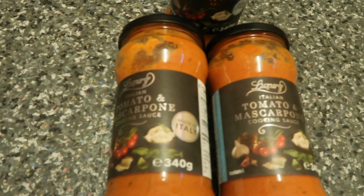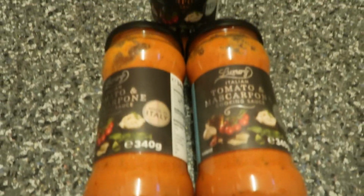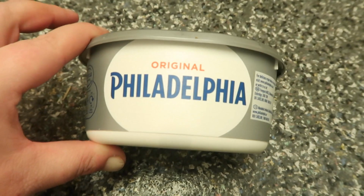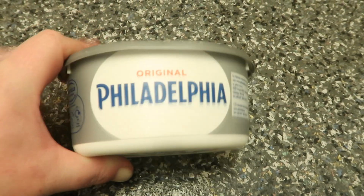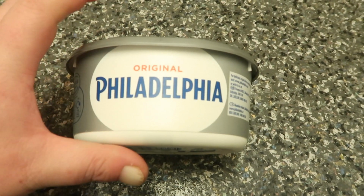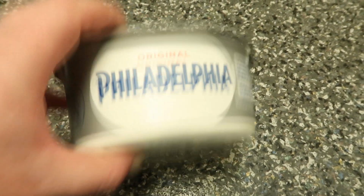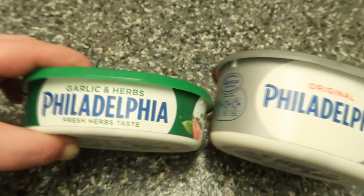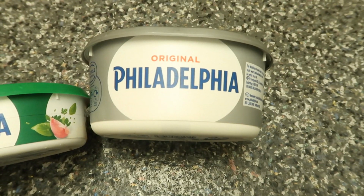We got 3 of these luxury Italian tomato and mascarpone cooking sauces. These were reduced to clear for 50p a jar. So we picked up 3. We might get some more at some point. This is one of my favourite bargains. I got this huge tub of Filly and I think it's usually like £3. The label said it was £2, but it was scanning at £1.50, so I was really impressed with that. The normal size of a Filly is like that, and you usually pay more than £1 for that in certain places. So with this, I was like, hell yes.